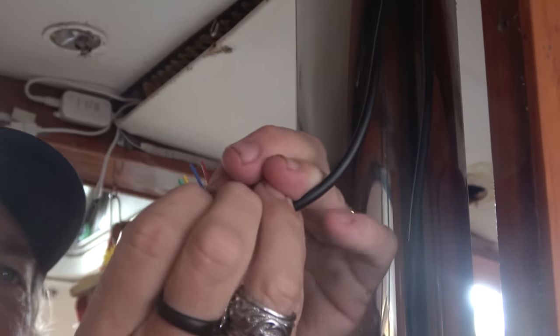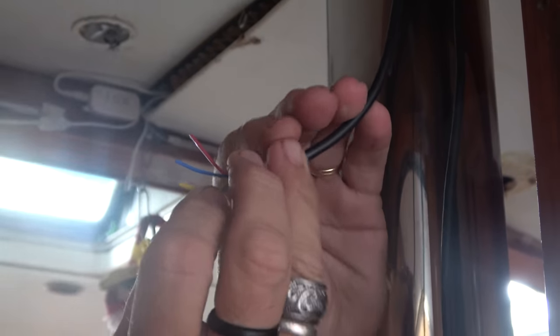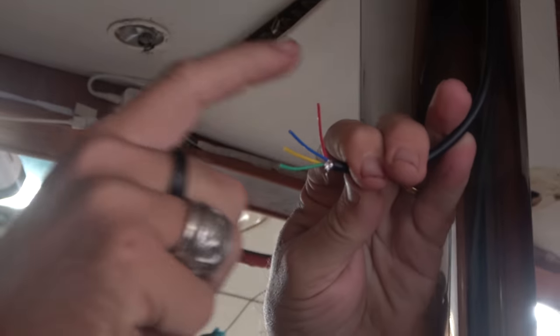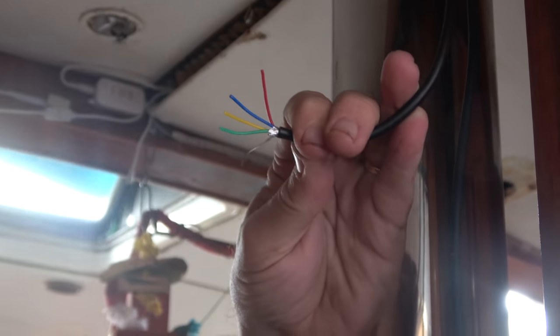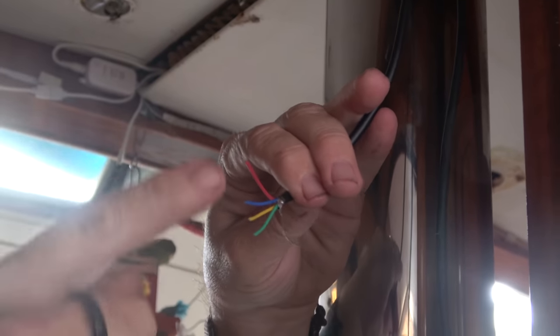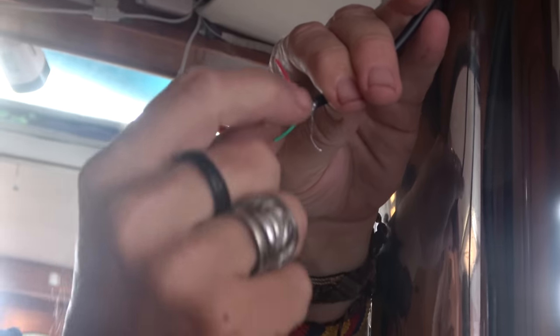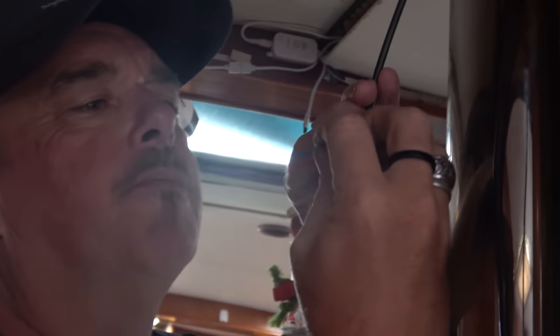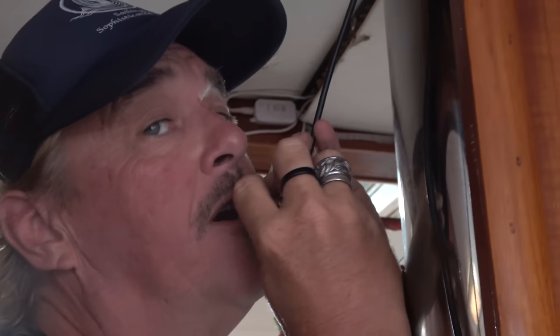Now, as you can see inside, we've got four colored wires. These are all color coded to match for the wind instrument. And we've got our red, blue, yellow, and green, and then the bare shield wire. So we just need to strip back 1/4 inch off of the jacket of each one of these wires, which of course are a little bit too fine for the wire stripper. So I'm just gonna do those the old fashioned way, sorry.